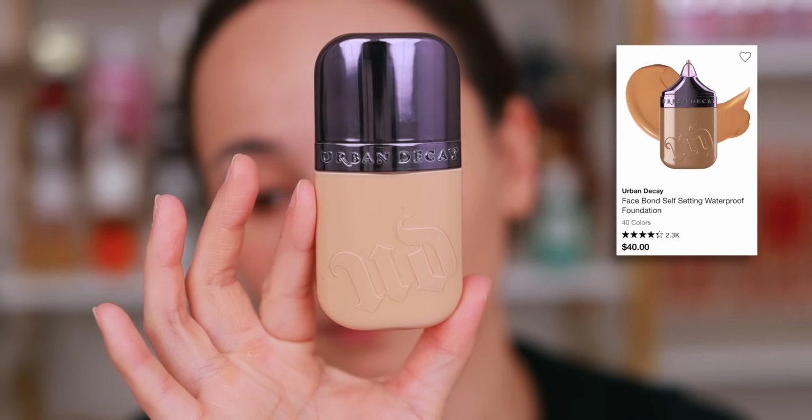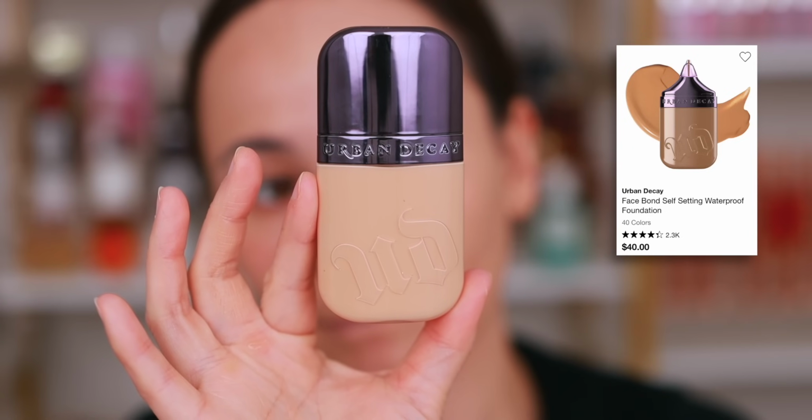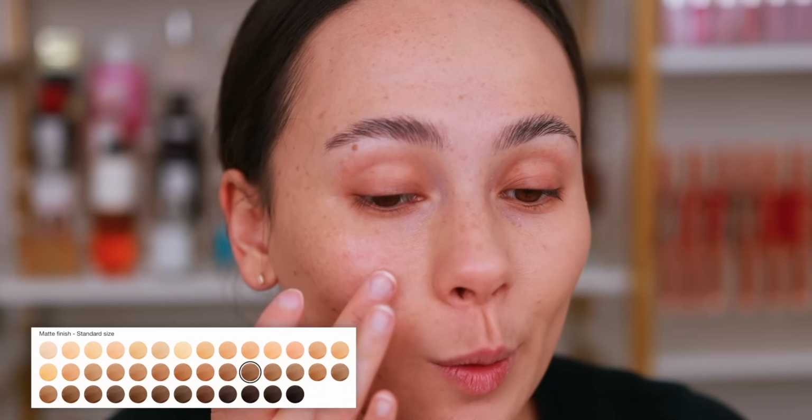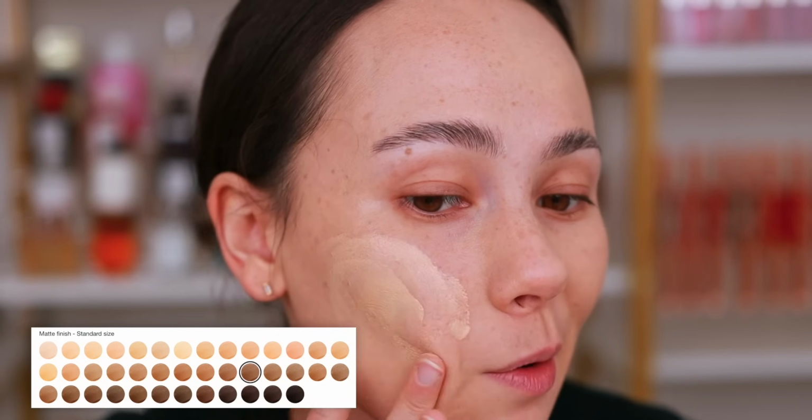And then this one has a lot of mixed opinions. I feel like people either love it or hate it. I'm on the love it side. It's the Urban Decay Face Bond Self-Setting Waterproof Foundation. It's $40. I use the shade Light Neutral. And you know what? I popped this foundation on my face for the first time without really even reading the description.